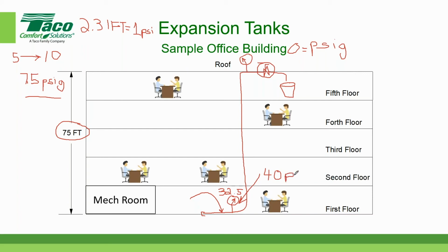Now, this is a very important concept. As simple as it might seem, it's a very important concept in terms of how we figure out what the pressure needs to be in the piping system, which is at the bottom of the building. It's called the minimum pressure or the fill pressure. Anybody have any questions about how we arrived at that? Nothing posted.